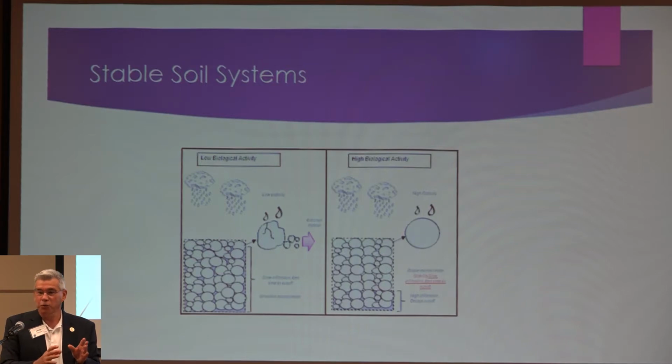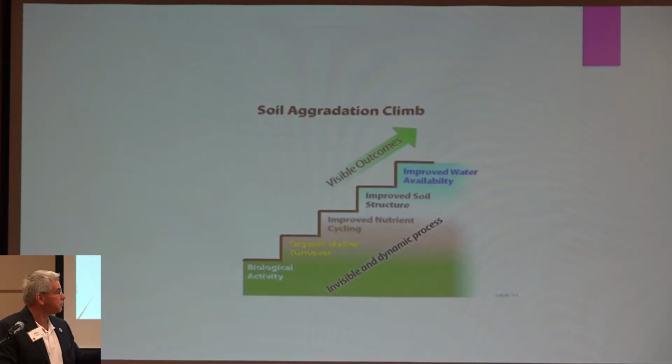So I've taken you through that degradation process. I've taken you down the slippery slide in all of this. Now we're going to build soil back up, and it's what I call the soil aggregation climb. It's how do we really build soil. And the first step in this ladder going up is biological activity. We create soil aggregates by promoting biological activity within the soil.